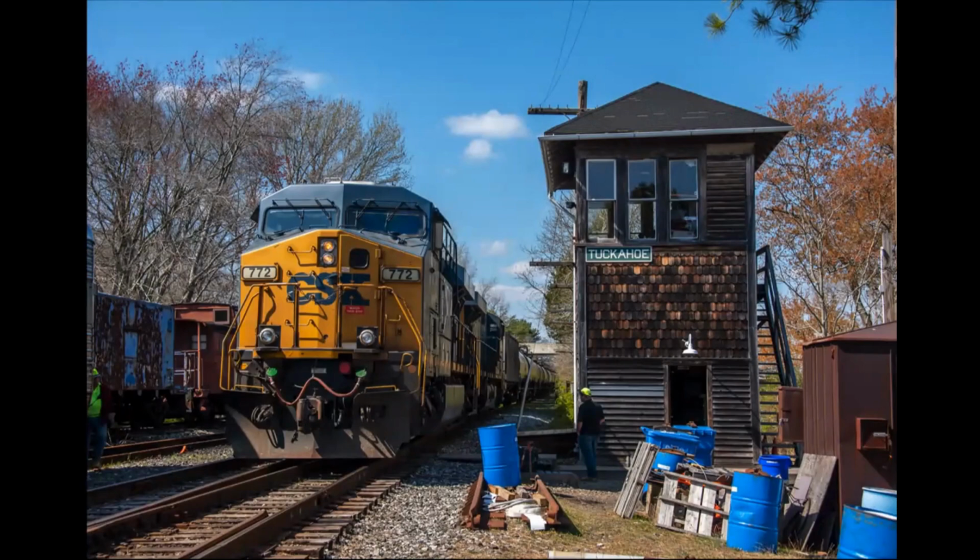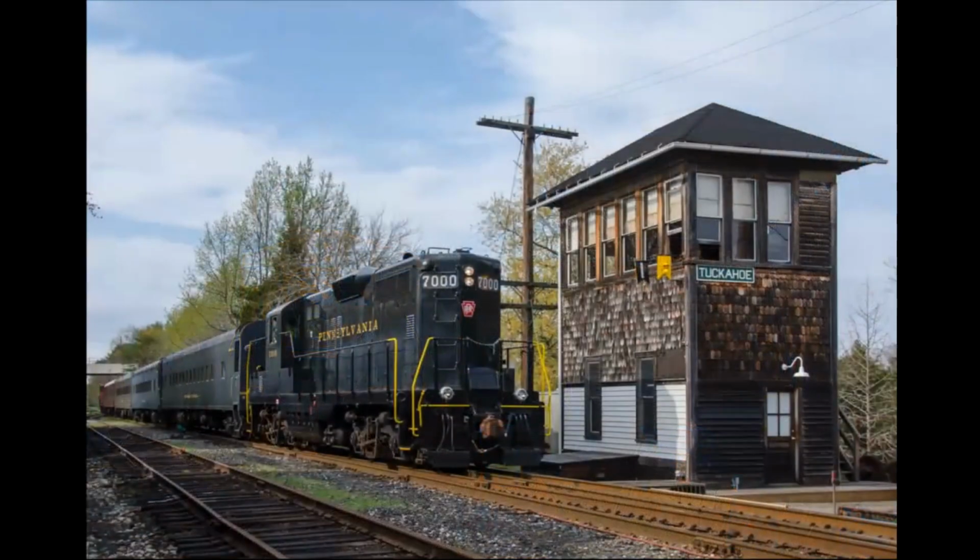Don't like the modern power? Well, then how about a Pennsylvania Railroad Jeep going by the tower?